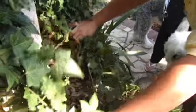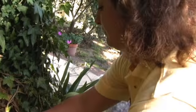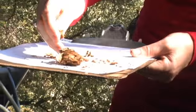Having a problem with drywood termites in here. There are some pellets in here as well. You can see the piece of wood just pull off in my hand. Oh, wow. Yeah, it does feel very soft.